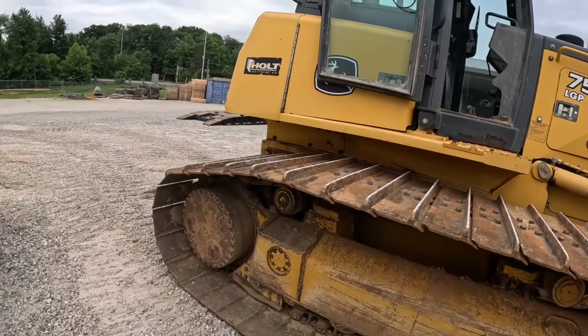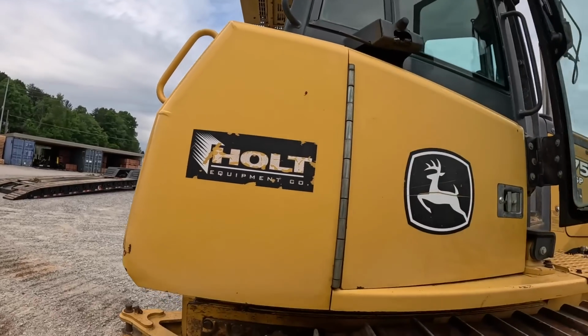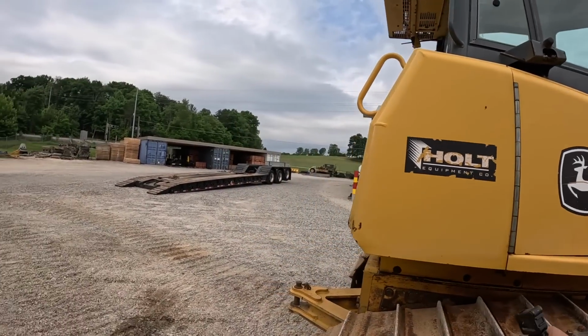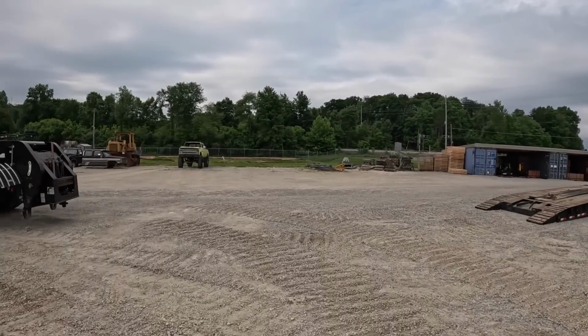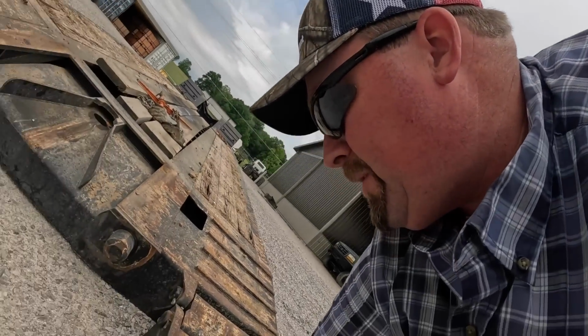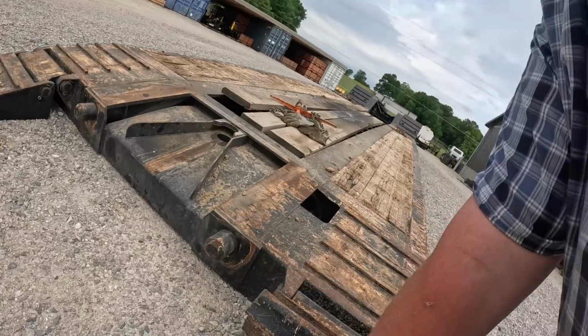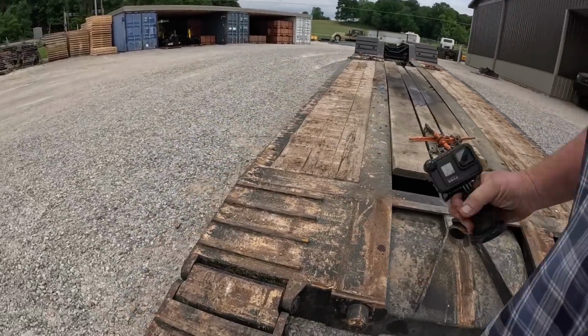Made it back. Got her unloaded. It definitely does not sound good. I did talk to the guy that I bought it off of and mentioned that to him, so he said let him know what happens. We'll probably take a look at that in another video down the road, maybe. Hopefully it's something simple. I saw it had some water and fuel codes not too long ago, so it could be something to do with that. Who knows?